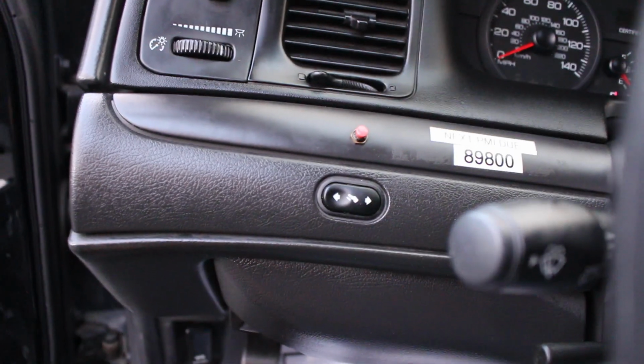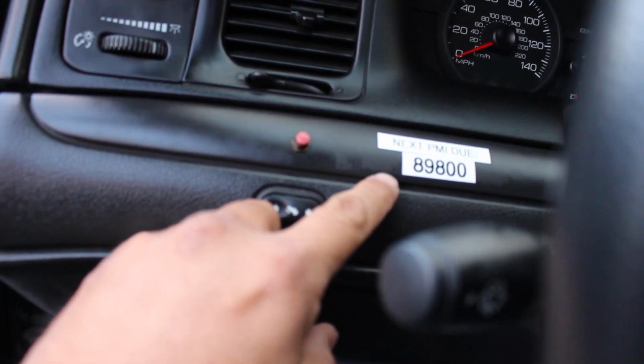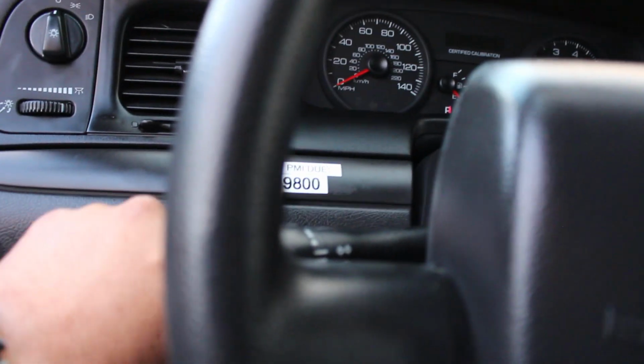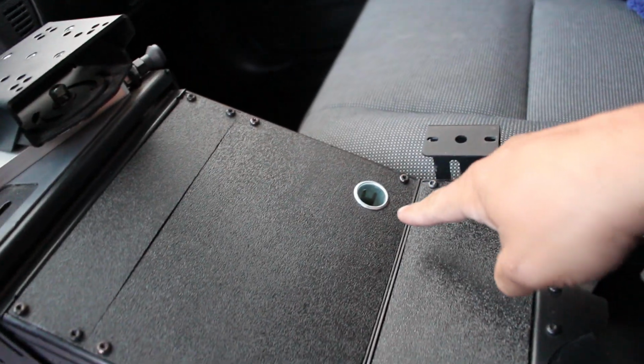Electric retractable pedals right here. This little red switch, it's a secure idle. It does work. Please ignore the PM, preventive maintenance. I already went ahead and gone through the whole car, so we can go ahead and disregard those 89,000 miles. Folks, I do have a new cigarette lighter.